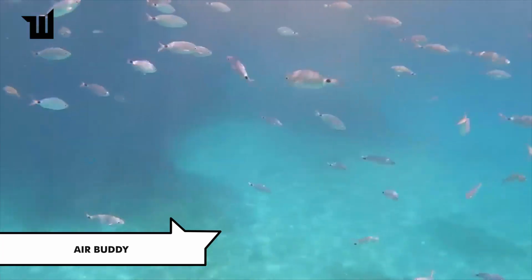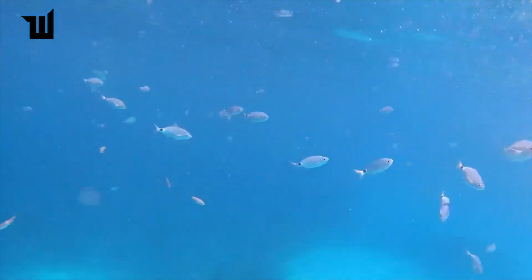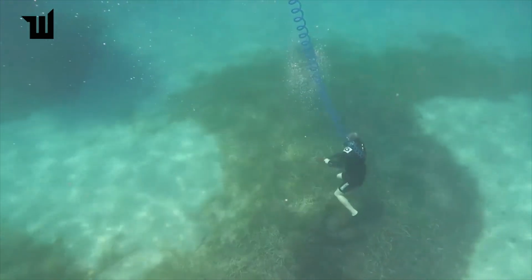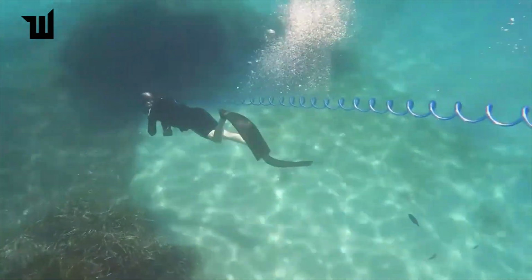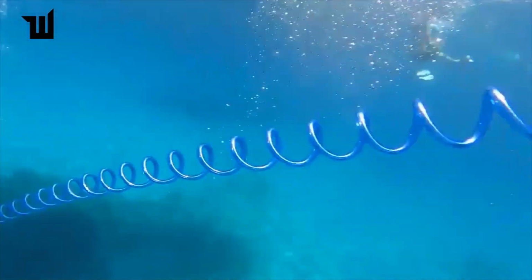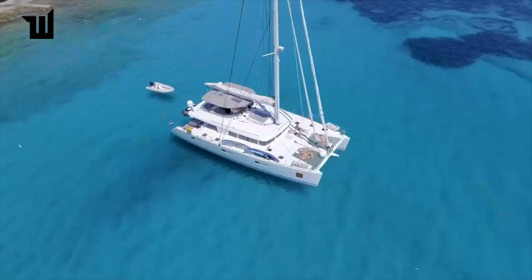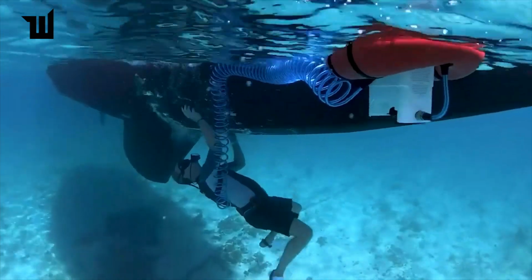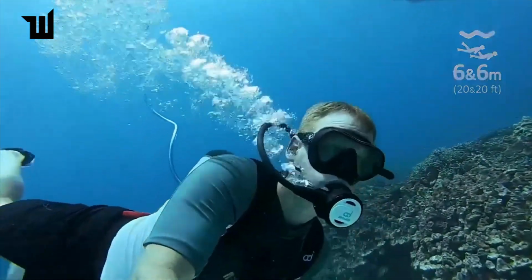AirBuddy. AirBuddy revolutionizes underwater exploration by providing a continuous oxygen supply directly from the surface. Similar to a personal float, it incorporates a motor and a breathing tube connected to a compressor located on the water's surface. The compressor draws in air and delivers it to the user via a duct, allowing for dives of up to 45 minutes at depths of up to 39 feet. Equipped with a built-in battery charge level monitor and audible alarm, AirBuddy ensures safety and convenience for underwater adventurers. While not yet suitable for full-time underwater living, it represents a significant advancement in extending dive times.